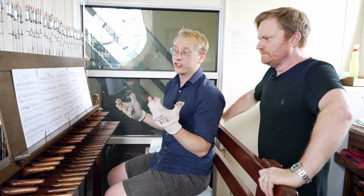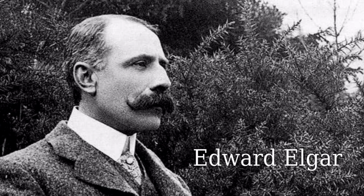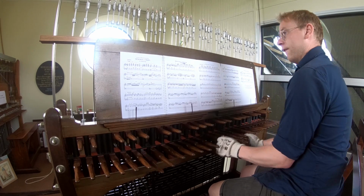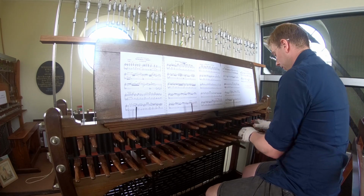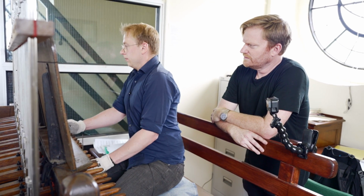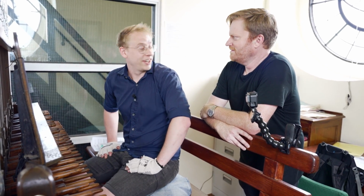It's called Memorial Chimes, or Memorial Chime, but it's actually written by Edward Elgar for this instrument. He was invited to write this piece of music for it. He was sent some sample scores and had a bit of help. Never saw the instrument in his life. Just had a little bit of guidance on what music for the instrument looks like, and wrote this piece. It's pretty good considering he never saw the instrument, right?